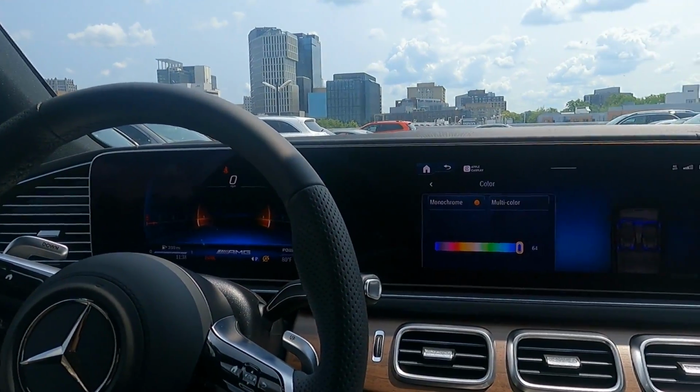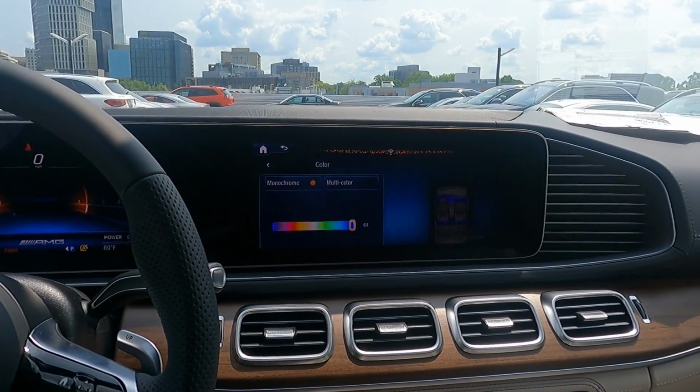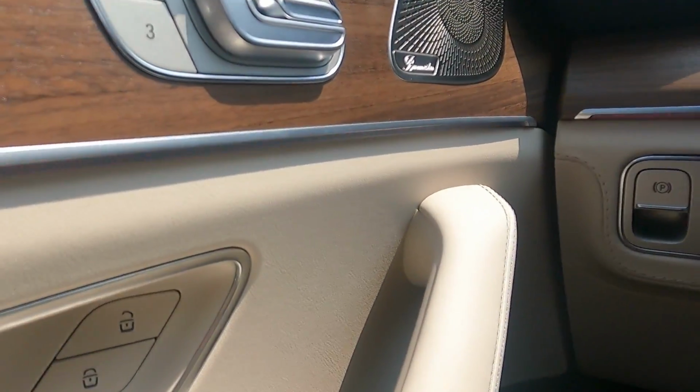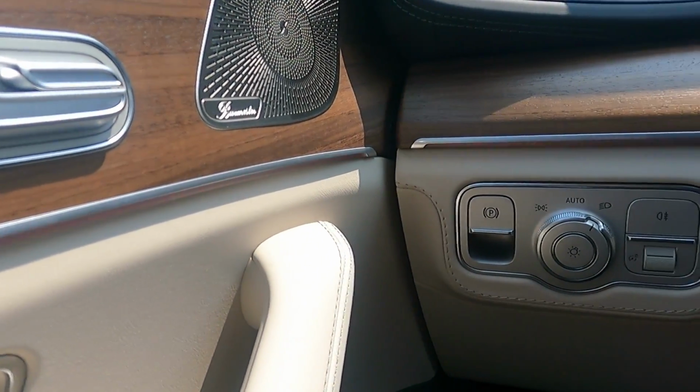And you also have the Hey Mercedes function, so let me try that out, see if it changed to red. Hey Mercedes. How can I help? Change ambient lighting to red. Okay, I'm changing the color. So you can see right there, change to red.